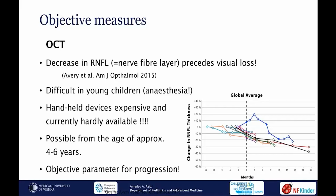But of course, it's very difficult to do OCT in young children. You might need anesthesia for handheld devices, which are expensive and are currently hardly available. Normally, using the fixed OCT machines, it is possible to perform OCT above the age of 4. Sometimes, if the child is very cooperative, it might be a bit below that, but it might be hard in those patients who are at the highest need for getting these measurements done. And there is now an objective parameter for progression. But the future will tell how this will come into play in routine daily practice.